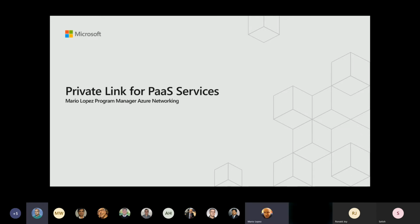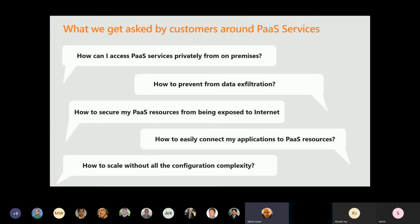Thank you. My name is Mario Lopez, and I work in the product group from Azure Networking. I'm specialized on anything that has to do with VNet integration for PaaS services. Today's topic is about the new product that we just launched last week, which is called Private Link. It has a lot of offerings and benefits when it comes to consuming PaaS services on Azure. So this is just a little bit of the context for today's conversation.